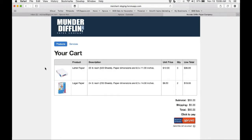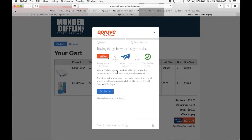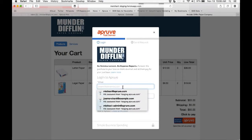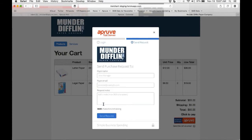So I'm going to navigate over to the demo. This is Munder Difflin, our lovely demo site. You can see I've filled my cart with some items, and I'm going to check out with Apruve, so I'm going to click this button. You see the background shade out and this little modal pops up. We're focused on the merchant's brand, front and center. You see a little bit of language about what Apruve is. You could learn a little more. If this is your first time ever getting here, to create an account, it's simple. It's a username, password, and you're done. For the purposes of this demo, we'll just assume that we have an account.